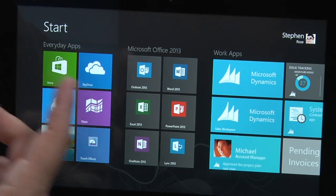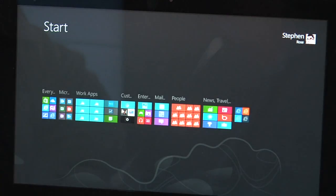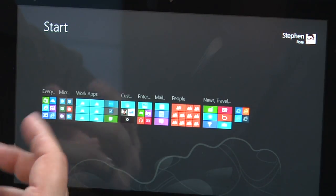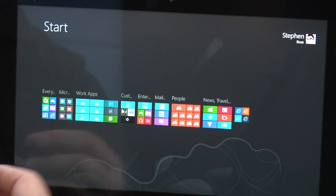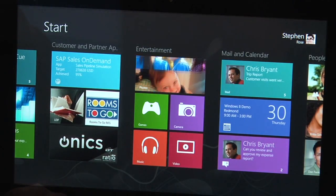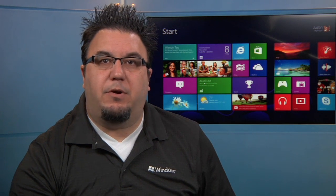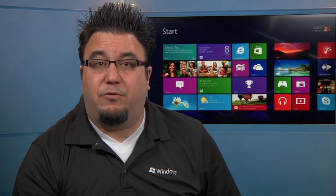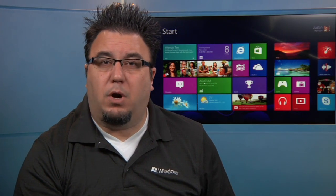If I have a lot of apps, or I want to move quickly to the end, I can pinch my fingers together. I can zoom out, see all of my app groups. As you can see, I can personalize the name of each of my groups to make it easier to navigate. Apps are at the heart of Windows 8. Apps define your Windows 8 experience, and Windows 8 comes with a lot of great apps right out of the box. Apps like Mail, Calendar, IM, News, Weather, and much more.